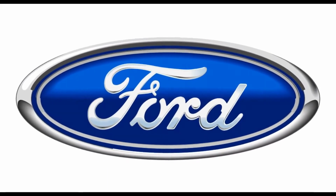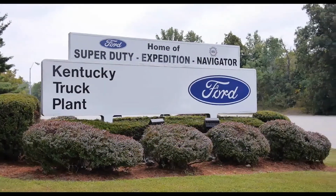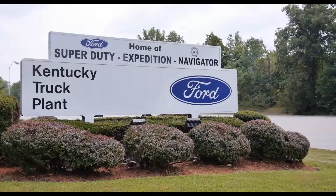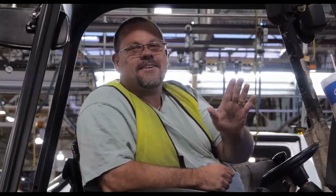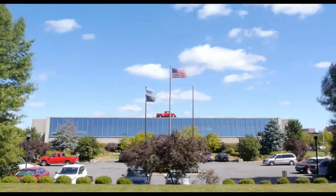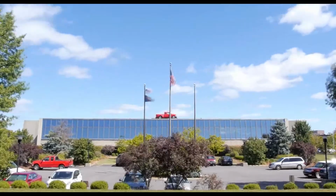Welcome to Ford Motor Company's Kentucky Truck Plant, where the world's biggest, baddest, best-selling, pound-for-pound most powerful trucks are built. To ensure the quality of these powerful trucks and SUVs, as well as the safety of the workers, the plant itself must function like a well-oiled machine, just like the vehicles it produces.